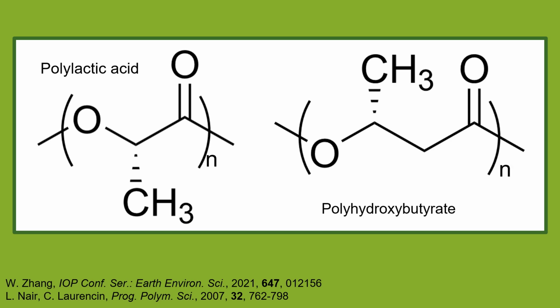They both contain ester links, which are easier to hydrolyze than hydrophobic carbon-to-carbon bonds as seen in saturated polymers such as polyethylene. They have shorter aliphatic chains between ester links, which aid degradation.